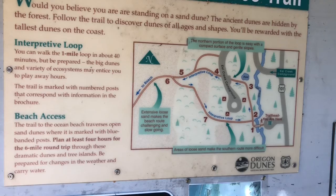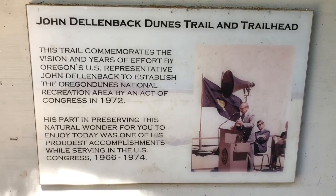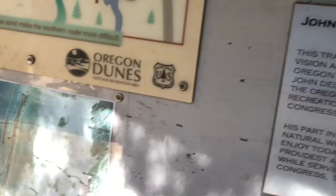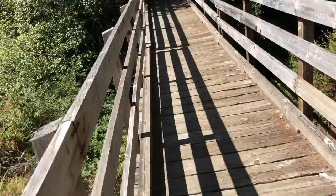Here's a little storyboard on the trailhead. There we go. All right. Here's your little map. All right. And this is the start of the trailhead.